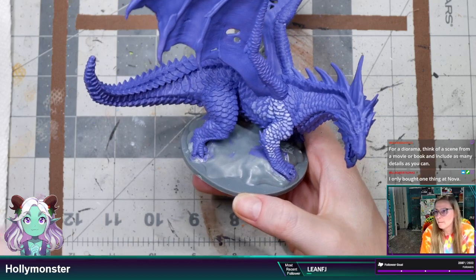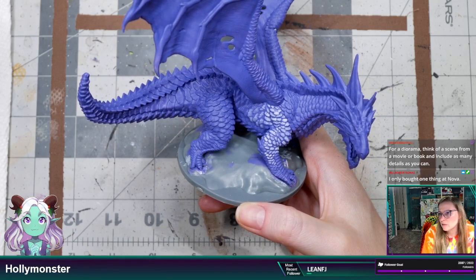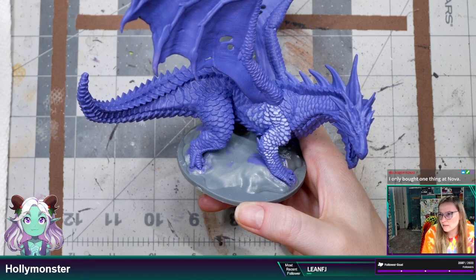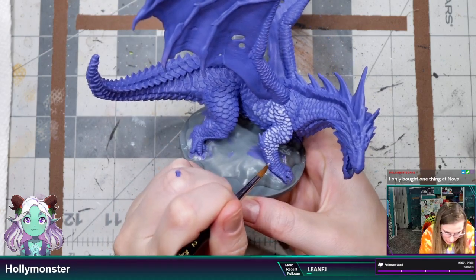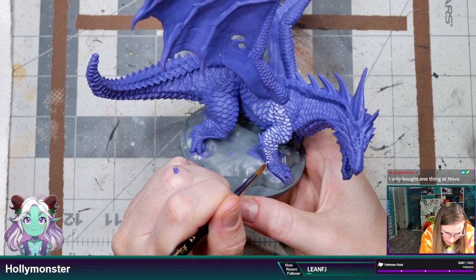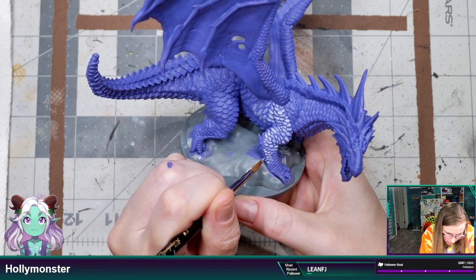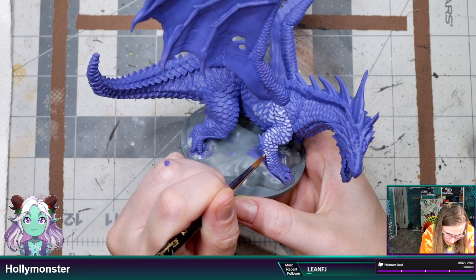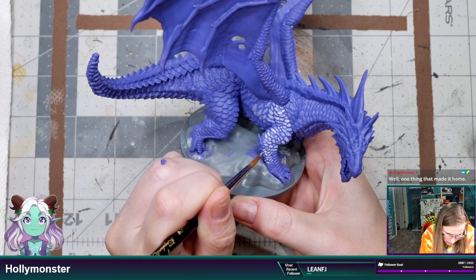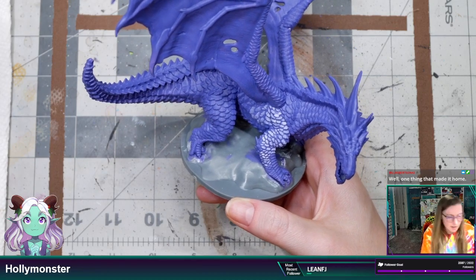So I'm happy. Yeah, I only bought one thing at Nova. Nice. I got some of the VIP sets and stuff. I got the meet and greet bundle, and then I got the VIP. Maybe the VIP was the meet and greet bundle, I don't know. There were two different bundles that you could get, and I got both of those. So one thing that made it home.